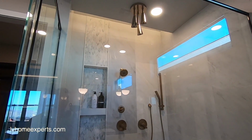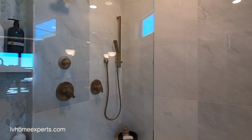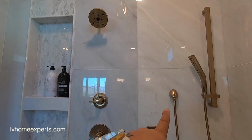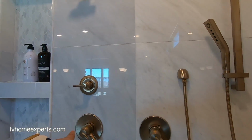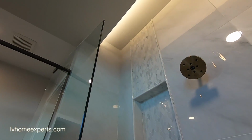Especially depending on the type of fixtures that you use. So a couple things. Delta, upgrade, upgrade, upgrade, upgrade. So depending on the type of fixtures that you use, you have to pre-plumb this, pre-plumb this, pre-plumb that, pre-plumb this, and also pre-plumb this too as well for the rainfall shower. Okay.